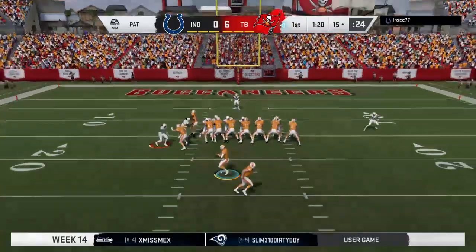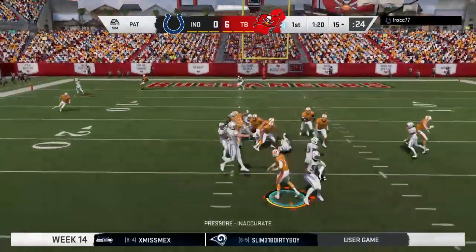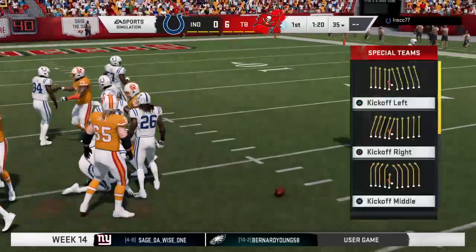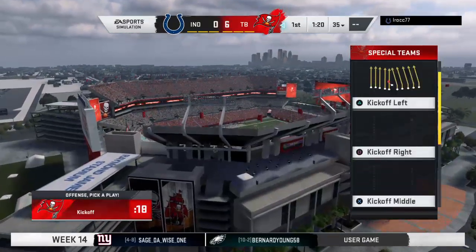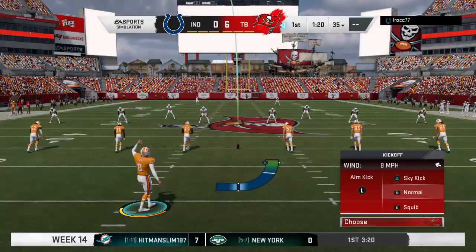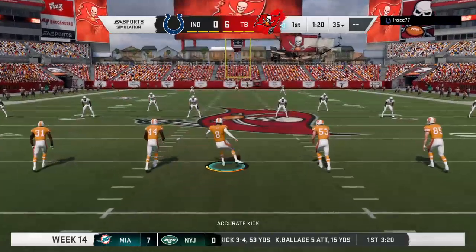Oh, and it's a fake. They'll try and throw for it. And that's incomplete. So they'll get another shot on offense following that pick 6.